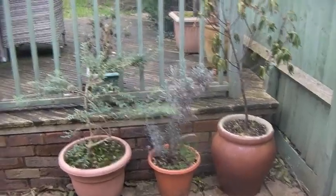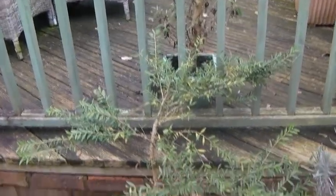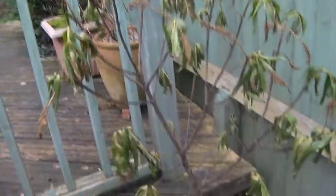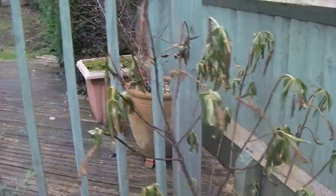Here we are looking at these plants, which ones have survived. The lavender and this plant here look okay, although this has got some yellow leaf where it's taken a bit of a beating. This is the Hebe that I've got in the pot. I don't know if this has survived or not, but it doesn't look too happy.